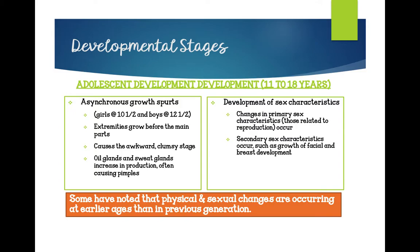Next, we will go with cognitive development, and we'll talk about moral development after that. Let me know if you have any questions.